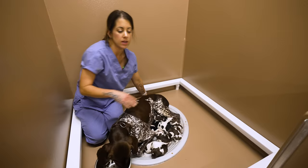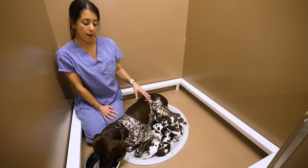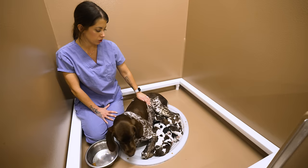And as you can see, probably a little bit, Quest is still oozing. That's going to be normal. She's going to have some bloody discharge, potentially even some greenish discharge, dark brown discharge for the next few days at minimum. Upwards of a couple weeks is completely normal for mamas to have some light discharge for a while.